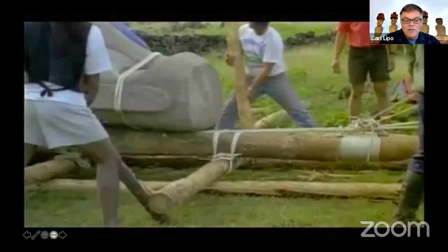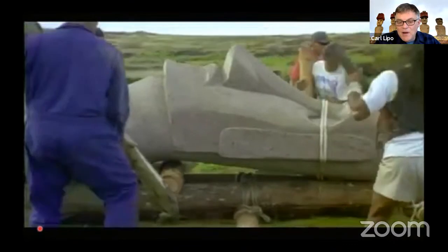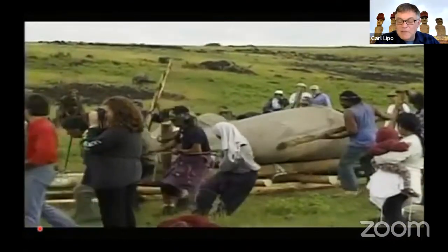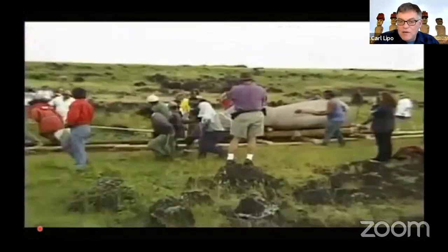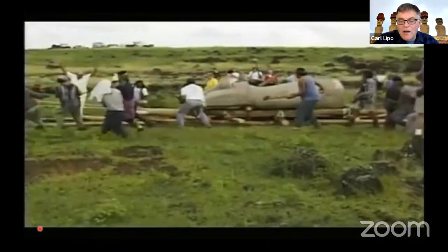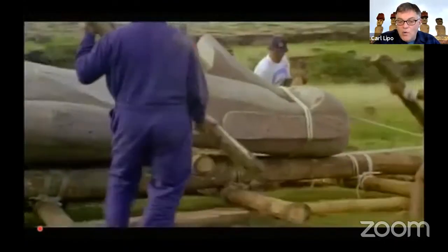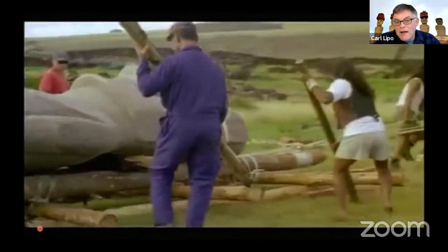And of course, if you look at a modern day replica of this, you can see that statues can be slid down on rollers like this. But does this make this true? Now, one of the interesting things about the wood here that we want to recognize is that the wood being used in this experiment is eucalyptus wood, a hardwood, the kind of trees that you typically find on the mainland that allow you to transport these statues.